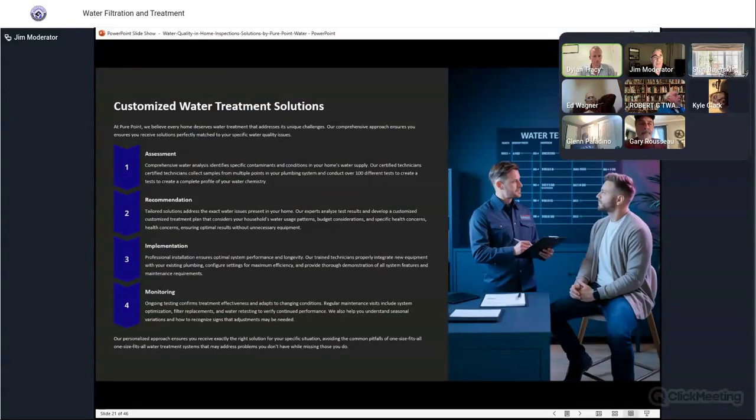Customized water treatment solution is sort of what you got. Yeah, we talked about this. You want to get an assessment. You want to get a recommendation. We encourage people to get multiple bids and multiple quotes and do their research. And then once someone wants to understand what's in their water, look at their data and see what would be the right recommendation, we can then implement a system, have it installed.